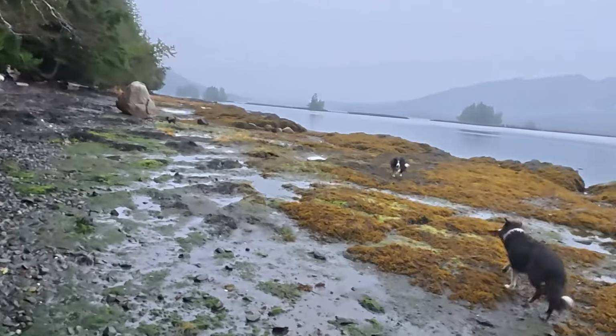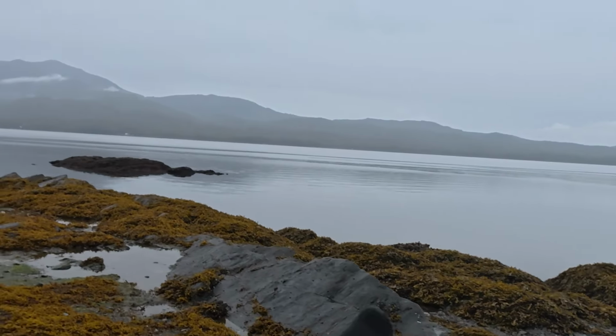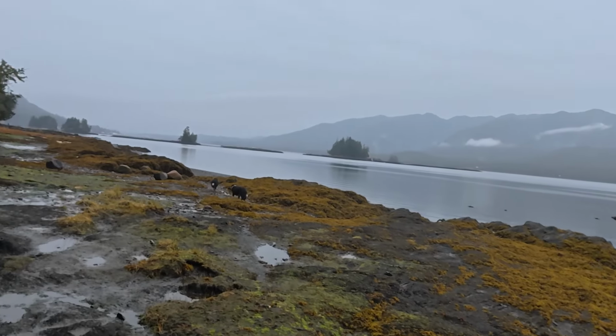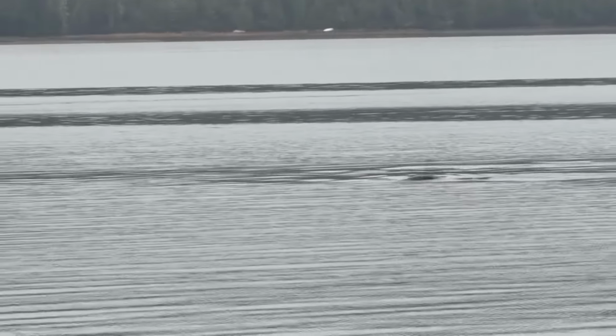So most of our water here is very deep, even though this is not very wide. The huge cruise ships easily come through here because the mountains are so steep, they just come straight down into the water. All right, let's find a spot to paint, because that's why you're here, is for the art, right? Have some sea lions out there.